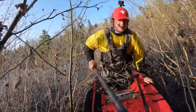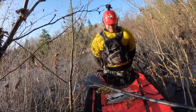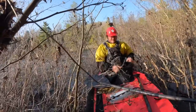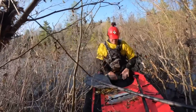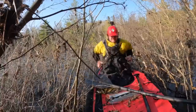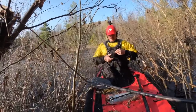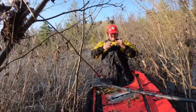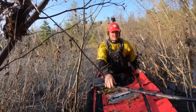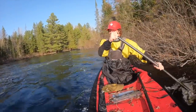Okay, solid class 3 coming up. Give it a good scout. I'd like to have been able to scout maybe the bottom a little more, but we got a good solid idea of what I think I'm gonna face in this rapid, kind of visualizing it. I think we'll be good to go. There's a ton of talk, and if you hit that wrong, you will for sure dump.